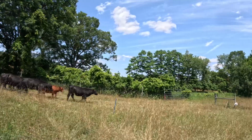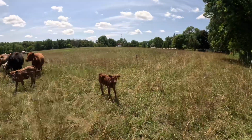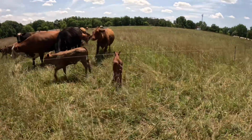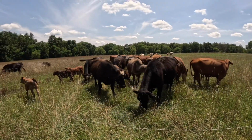Nice. I think it's a nice little heifer herd there, yeah. 320. Here's that little calf that was born. Come on, get back over there. That's the smallest calf I've ever seen. That thing's almost a week old. And I mean, it looked like a little baby fawn, as small as it was.